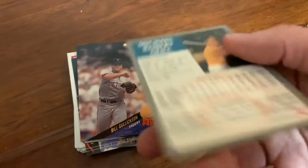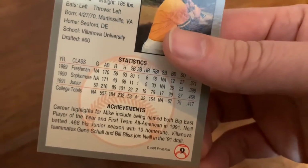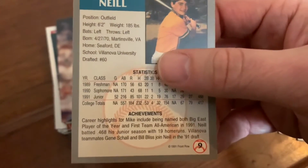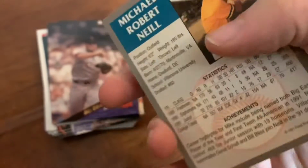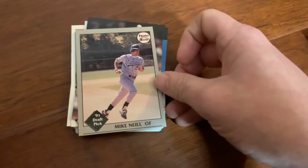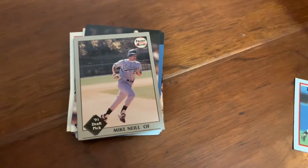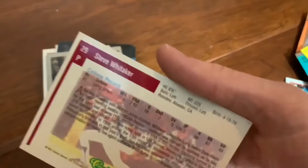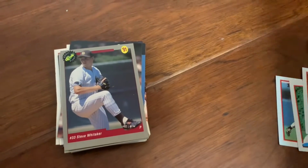Mike Neal is a draft pick, and front row. I'm pretty sure I've never heard of this brand. It doesn't even, I guess it's college. That's kind of cool. I have to look him up and see if I can find out what happened to him. And then here's a classic Steve Whitaker college record. No, we're kind of hitting the college stuff in here, aren't we?